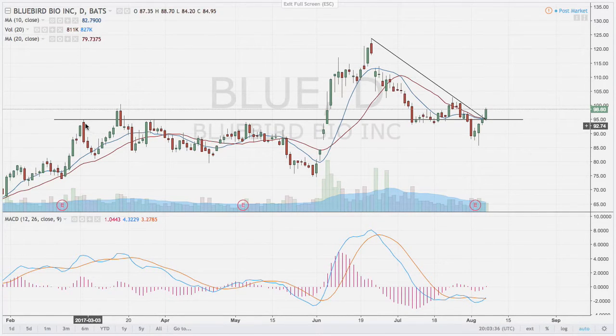So you can see we have this trend line dating back from pretty much the beginning of the year. We made a high in March, and we've held this trend line ever since. Now, you can see the 10 and the 20 period are converging right at this trend line. So lots of support right around this 95 area. Today we had a nice, strong confirmation candle above that 95.